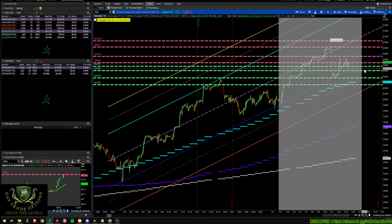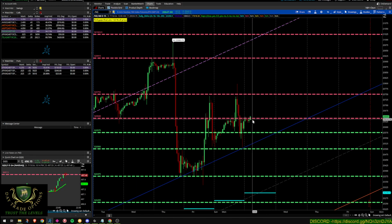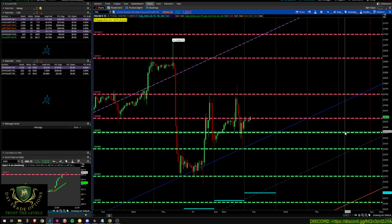So, levels for NQ: 20,640 is obviously a pretty significant level right now. We are above it. We closed above it today, but I am looking for this to maybe retest and pop up to the 20,750 again. Of course, I would like to see us come down all the way to the 20,500 or the 20,575 and then bounce off and shoot back up to the mean.